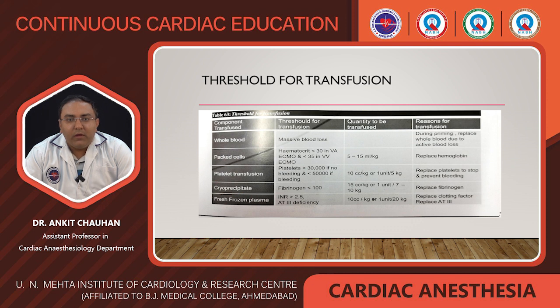And for FFP, the indication is whenever INR is more than 2.5 or antithrombin 3 deficiency, and the reason for transfusion is to replace clotting factors and antithrombin 3. The usual dose is 10 cc per kg or 1 unit per 20 kg. These are the thresholds for transfusion of blood and blood products in ECMO patients.